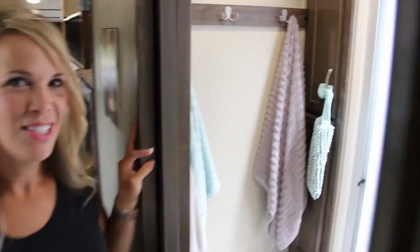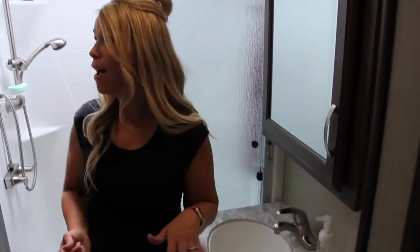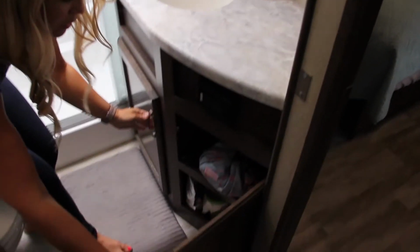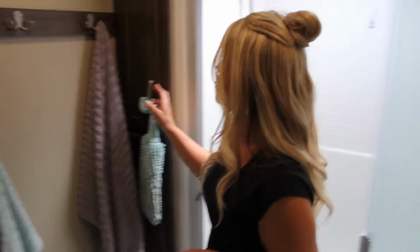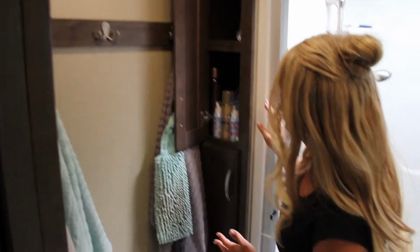Want me to go in the bathroom? Sure, why not? So in here, we love this too because there's a lot of storage. You have the storage inside the counter here, there's storage down here and in here. And these are deep. Like I said, everything's deep, which I love. These I thought would be useless because they're deep and so narrow, but if you find the right bins, you can literally fit so much stuff in your bathroom.